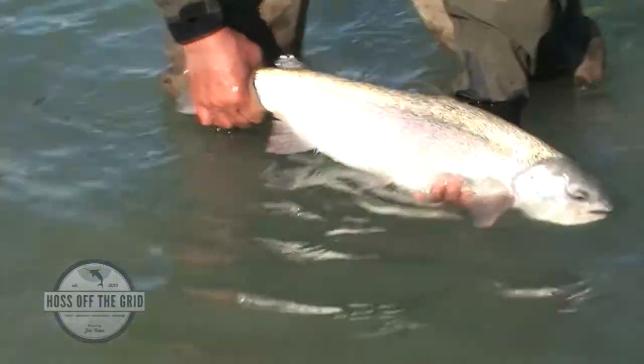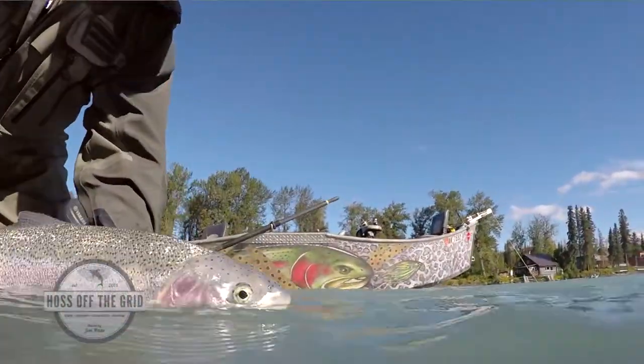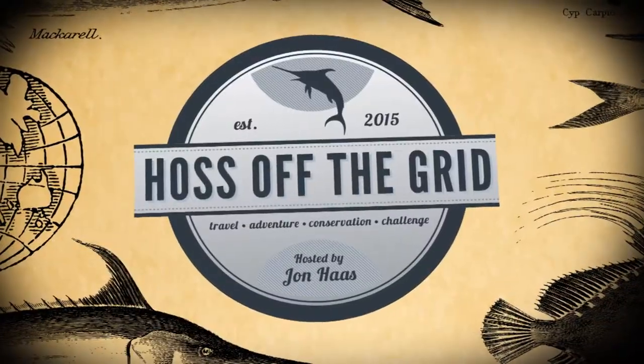Kenai River Rainbow. Haas Off the Grid. We've caught fish all day. Lots of chunky dollies and rainbows, and some nice big bows, too. We're still looking for more of the big ones. Stick around for more big bow action on the Lower Kenai on Haas Off the Grid.